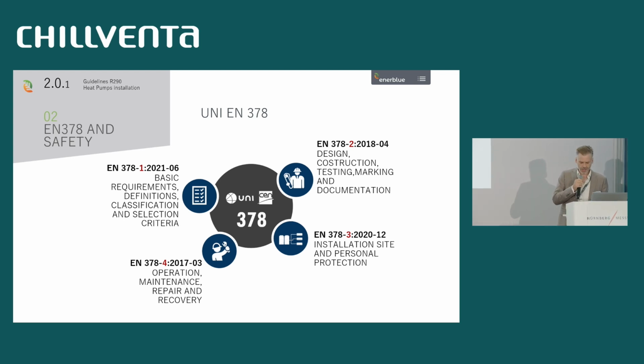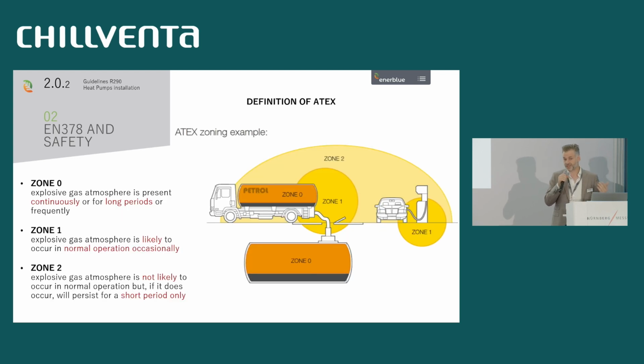EN 378 is a normative that refers also to the ATEX normative. Of course, when we talk about explosive areas, explosive equipment, ATEX is always the main reference to have information about it.